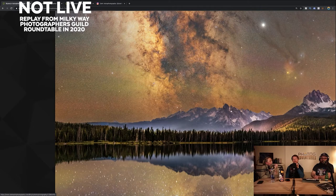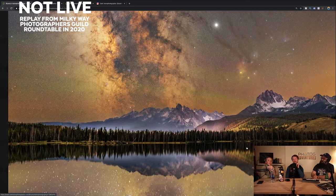Yep. But it's smoke, campfire smoke up here. Yeah, absolutely. And then at this spot, there was a road that went alongside the trees. And I know Eric's photo has got some decent headlights in it, which I think adds to the photo as well. Yeah, sometimes you just have to embrace the things you don't like initially.